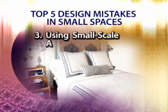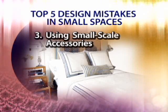It's the same illusion that we get, though, with the drapes that are longer, right? Exactly. Am I learning? You are. I'm trying. Great. Okay, now number 3 mistake, using small-scale accessories. What exactly does that mean?